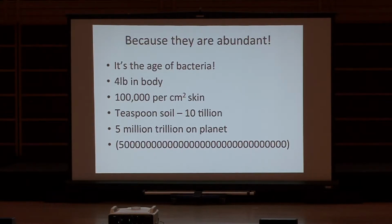It's the age of bacteria. Don't be disappointed. I know you all think it's the age of man or woman. Not true. Bacteria were on this planet first. Bacteria dominate the planet now. And when we're all extinct and we've destroyed the planet with whatever we're going to do to it, sorry to be so cheery, bacteria will still be there. So it is the age of bacteria.